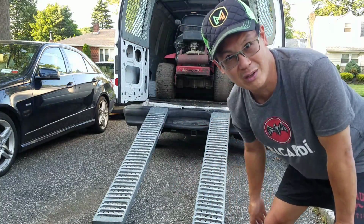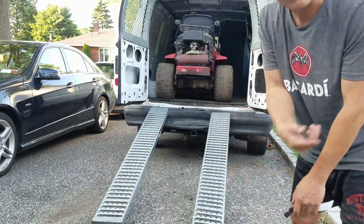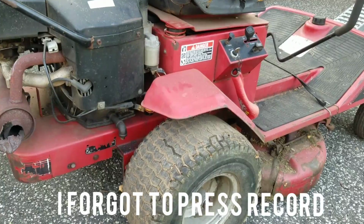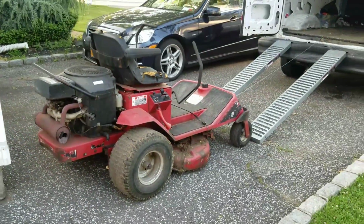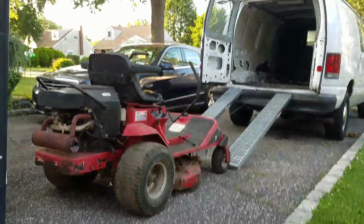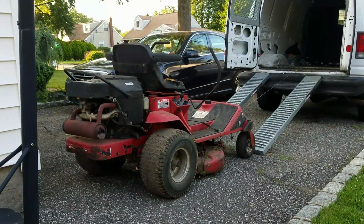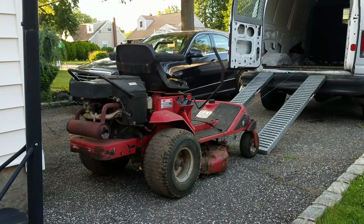This is my first Onan engine ever. So I'm just going to try to get that down without killing myself, because that looks like it's like 1,000 pounds or something, you know? Well, that sucked. I got it down, no problem, and I forgot to press the button. Can you believe that? That's all right. It was straightforward. You know, just unhooked the stuff, and it rolled down with the winch. It was awesome.